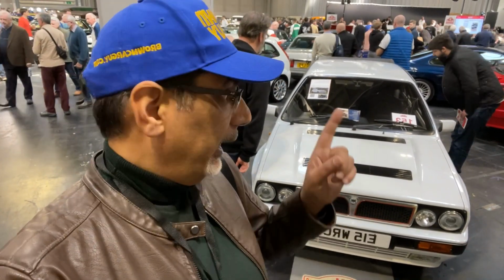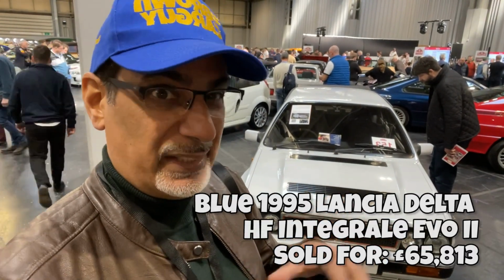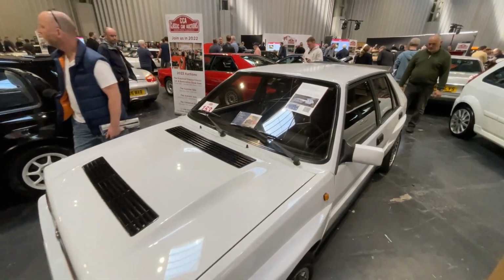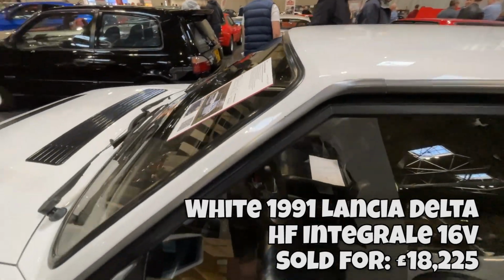Another car that caught my eye is the Lancia Integrale. There's actually two of them here. There's this one and there's a black one, which is closer to where the whole auction is going on behind me over there. That's a 1992 Evo, and that's estimated to go up to about 70 grand. Be interesting to see what that sells for. This is a 1991 16 valve, and it's estimated to go for 24,000. I think for that money, that'd be really good.